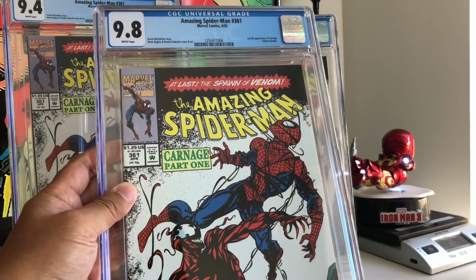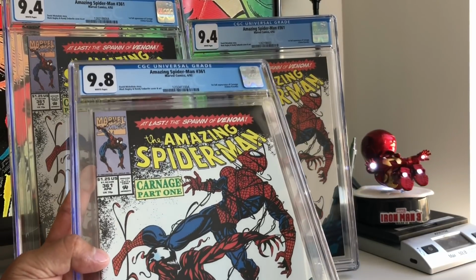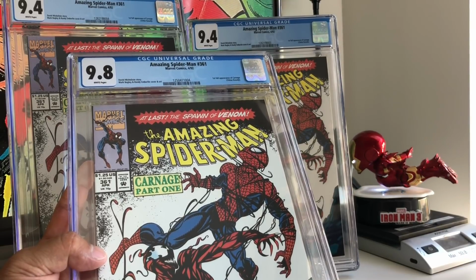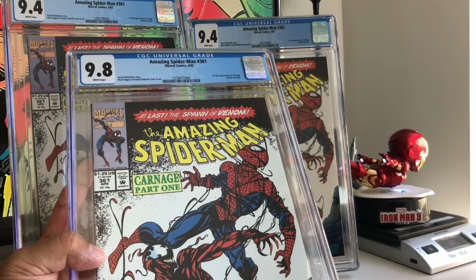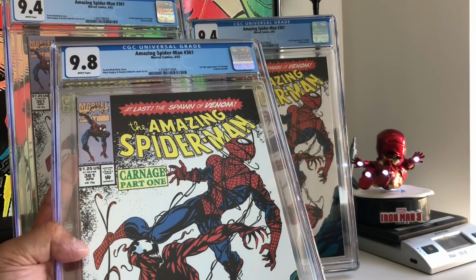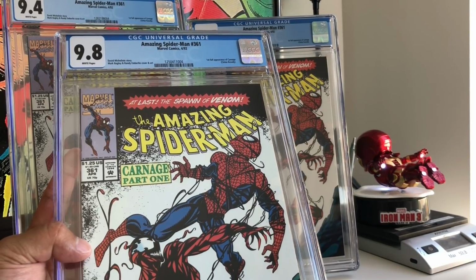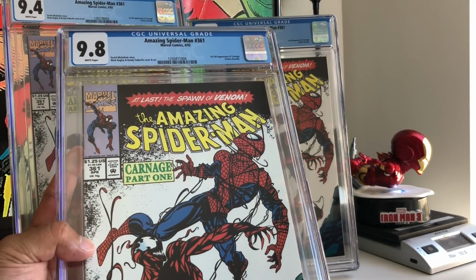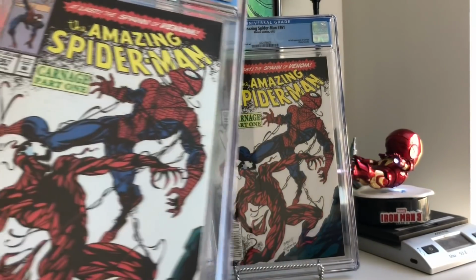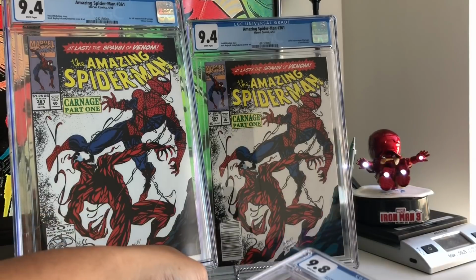So yeah, that's why, and of course with the upcoming Venom movie, he's gonna be featured in that. I saw the trailer. There are symbiotes, the other symbiotes are gonna be out there, but as far as I know, I don't remember seeing Carnage in that one yet. So when he does show up on the upcoming trailer, I'm pretty sure they're gonna put him in just to really bump up the hype for the movie, and look for this one to really go up in value. So that's why, and of course, I can't go wrong with a 9.8, even 9.4 is definitely good.